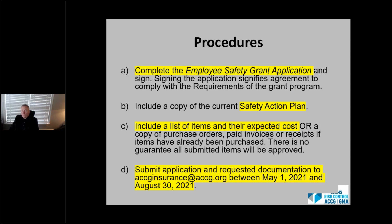Procedures, again, for getting your safety grant. Complete the employee safety grant application. And we're going to talk about those dates in the last bullet point here. Include a copy of the current safety action plan as I talked about. Include a list of items and their expected costs. And we're going to talk more about that in just a little bit.